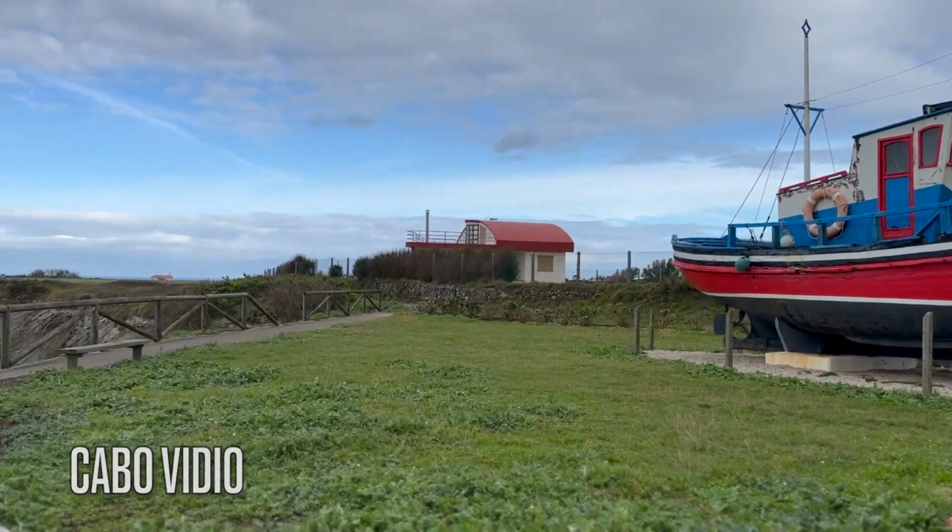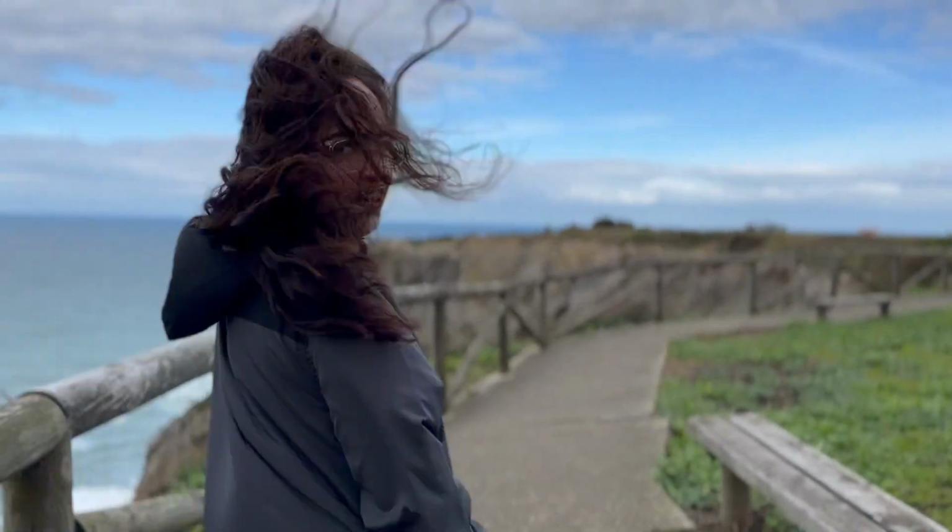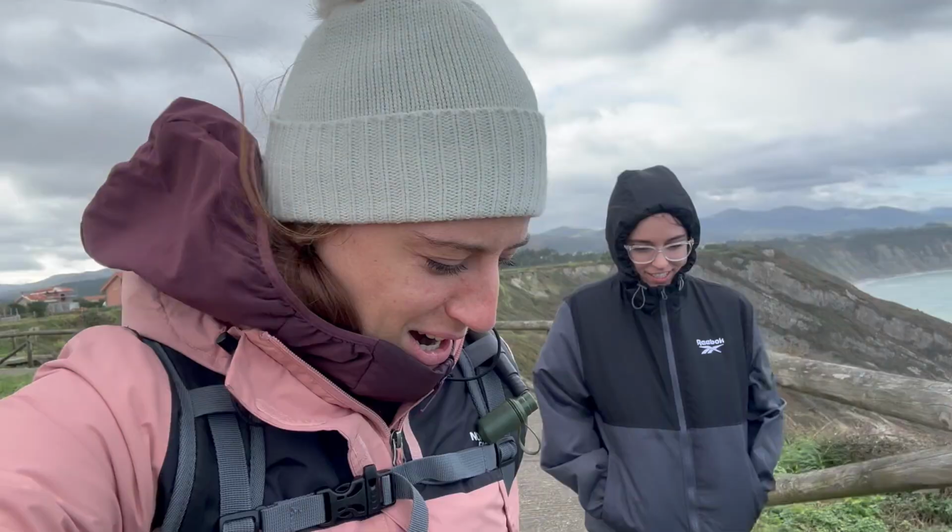Next day, we keep exploring Asturias. We make it here to Cabo Vidio. It is on the coast. It is windy, but absolutely gorgeous. Off we go on a hike.